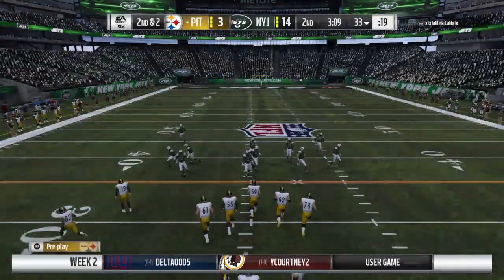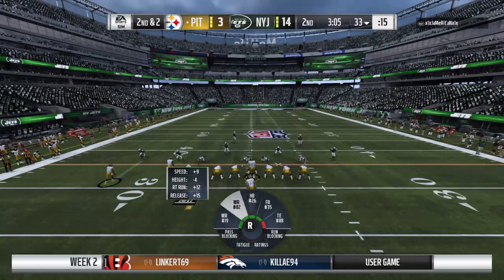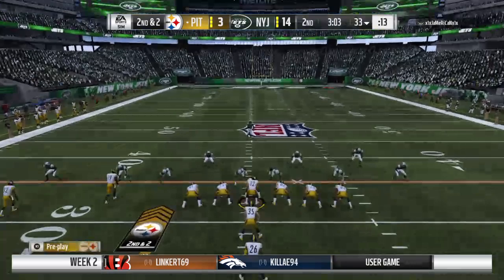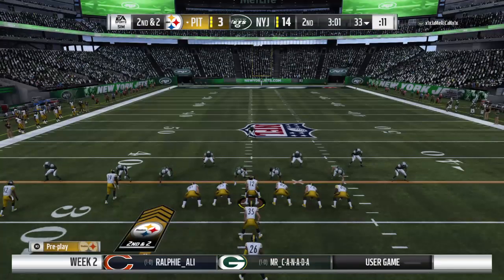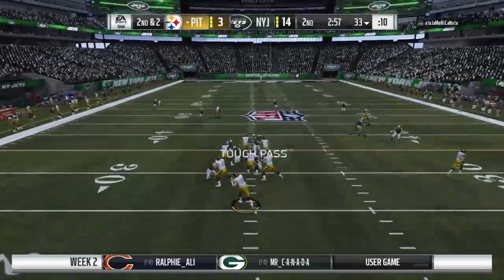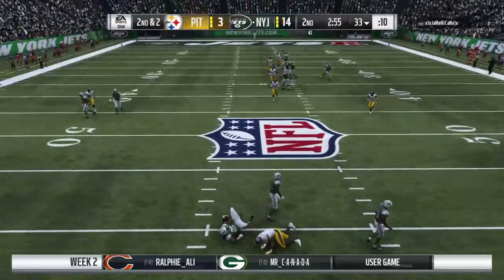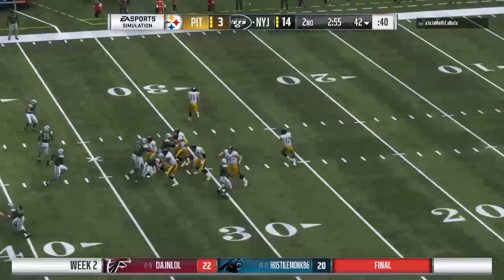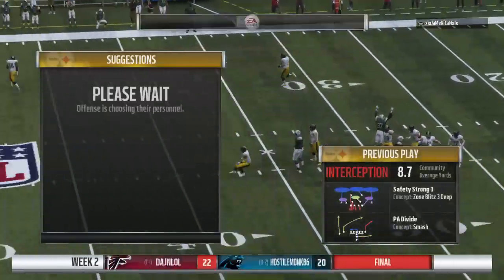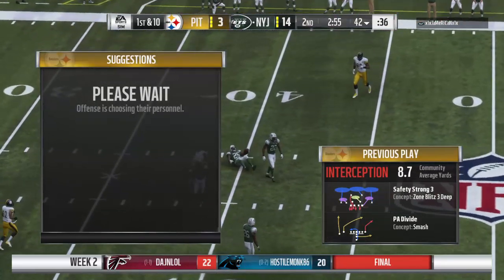Here's a 2nd and 2 now from the 33. On 2nd down, here's Luck. Into double coverage, and it's intercepted. Picked off near the 42. And they will take over possession of the football at their 42-yard line.